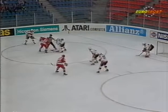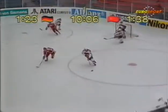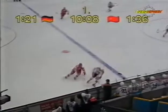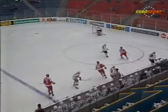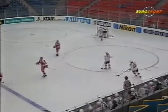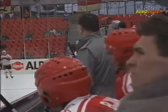Semak in the face-off circle. And again, the West Germans quick to respond when that puck is dropped. Offside the call. Heimer taking his time along the boards. Remember, both teams have a man in the penalty box.